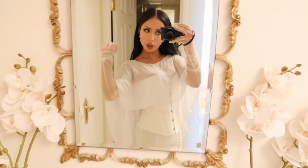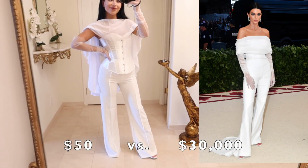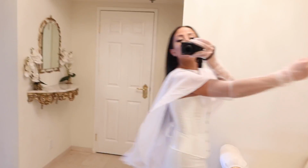Ah, Virgil Abloh, it's Off-White by Amber Scholl. Nailed it. Broke bitch tips to the rescue. Ooh, these gloves put me in such a vibe.